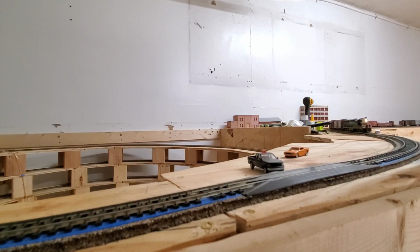Now our local is starting to make its way headed back to the yard, where it will be classified and our boxcar will get put on an outbound manifest.